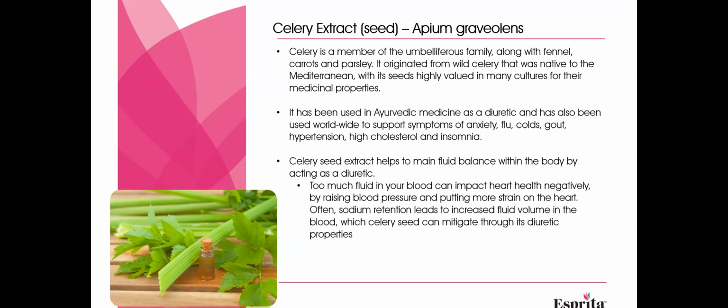Okay, so the next ingredient that we have in our formula is celery seed extract. Celery is a member of the umbelliferous family, along with fennel, carrots, and parsley. It originated from wild celery that was native to the Mediterranean, with its seeds highly valued in many cultures for their medicinal properties. It has been used in Ayurvedic medicine, which is ancient Indian traditional medicine, as a diuretic, and it has also been used worldwide to support symptoms of anxiety, flu, colds, gout, hypertension, which is high blood pressure, high cholesterol, and insomnia.